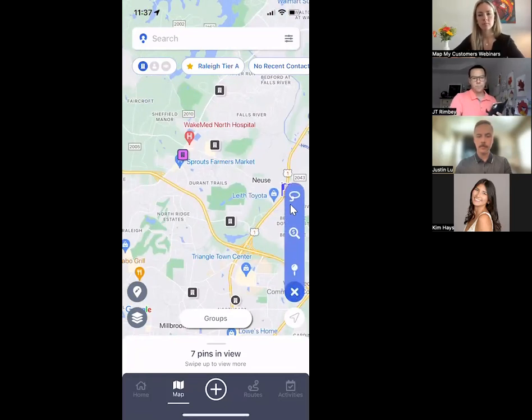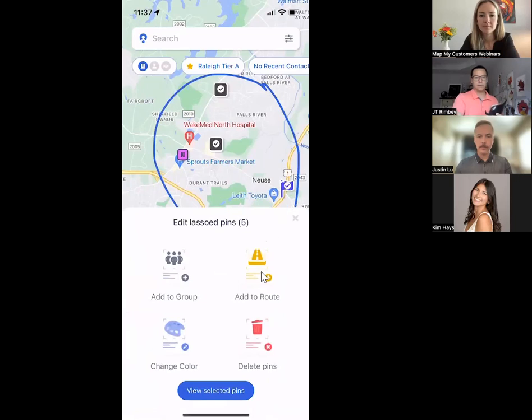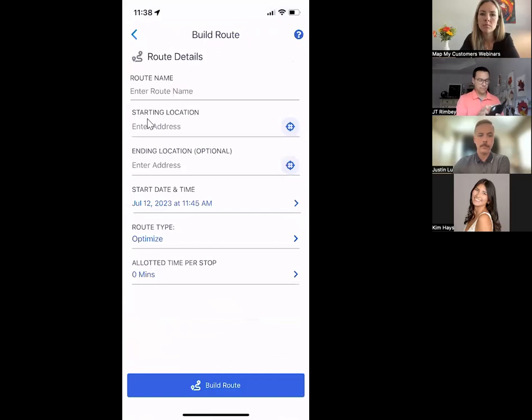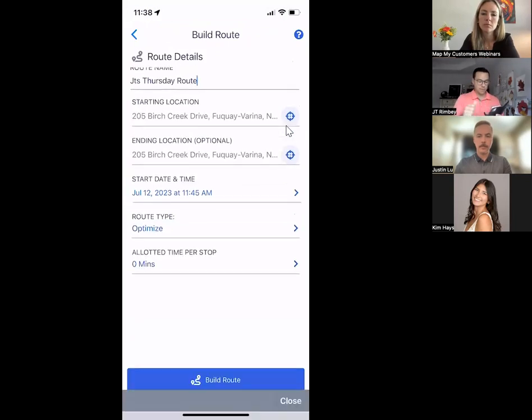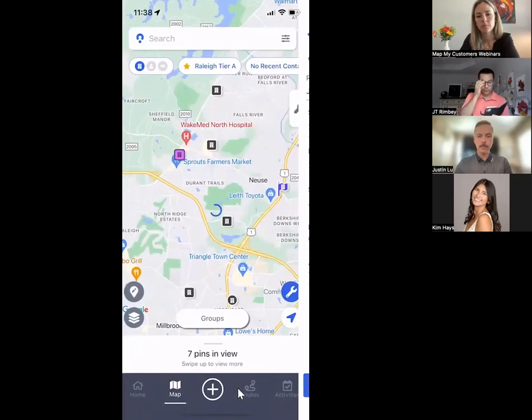I'm going to hit the wrench, grab the lasso at the top, and very simply circle those accounts and add to a route. I have the option of adding them to an existing route, or I can go to a new route. I'll call this JT's Thursday route. By hitting the bullseye, it takes my existing location, my home address. I'm going to go from my house back to my house. Remember, you have the ability to do these in order or optimized. I can also allot an amount of time per stop, 5 minutes, 15 minutes. I'm going to say 15 minutes, and I'll click build route.